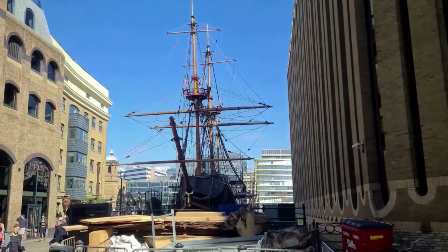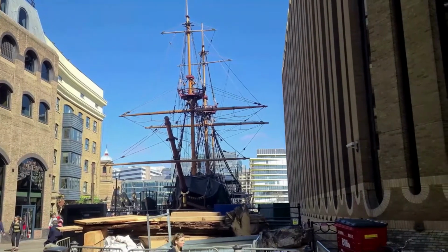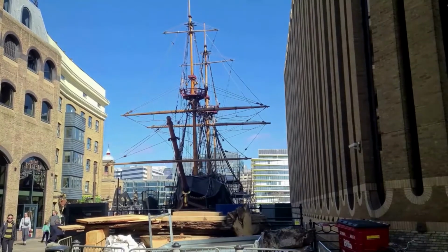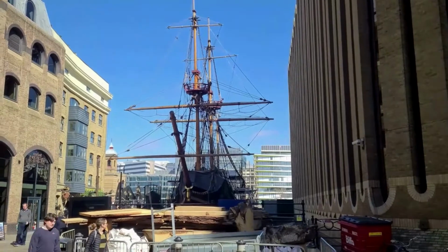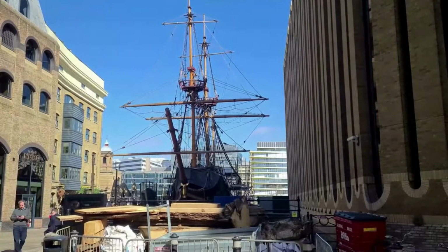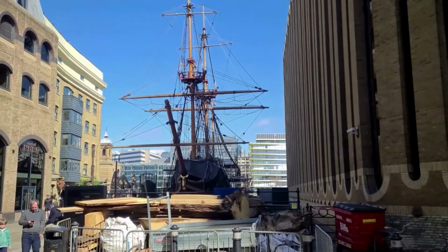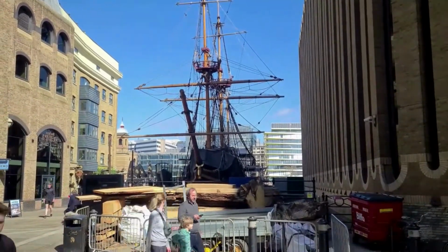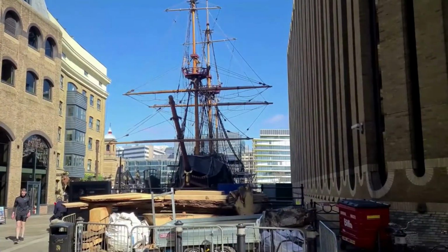Not too far upstream on the South Bank from London Bridge, this is a replica of Sir Francis Drake's Golden Hind. He was very famous for his voyage around the world. Over the years I've come here many times. I think whilst it's closed off, they're doing some work on it at the moment. Been here many times, but I never thought I'd actually cross the Drake Passage. Now I've done that many times, sailing to Antarctica, to the Antarctic Peninsula and back. But yeah, the replica of Sir Francis Drake's Golden Hind.